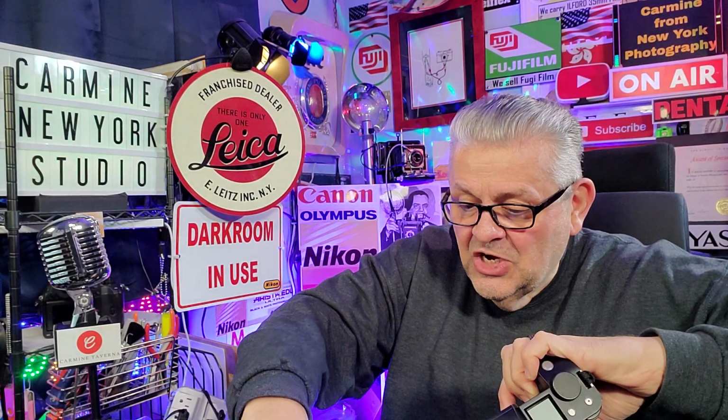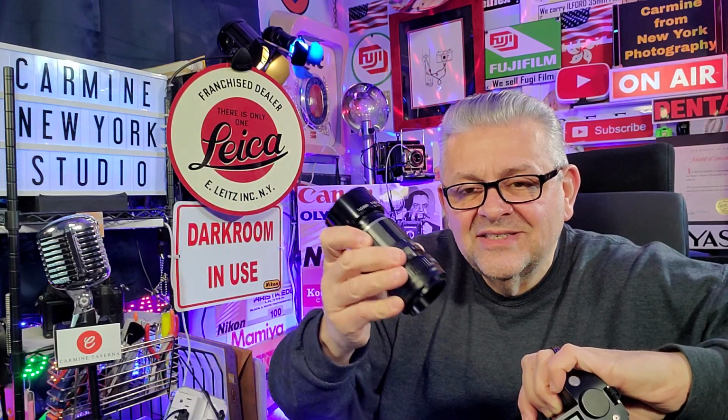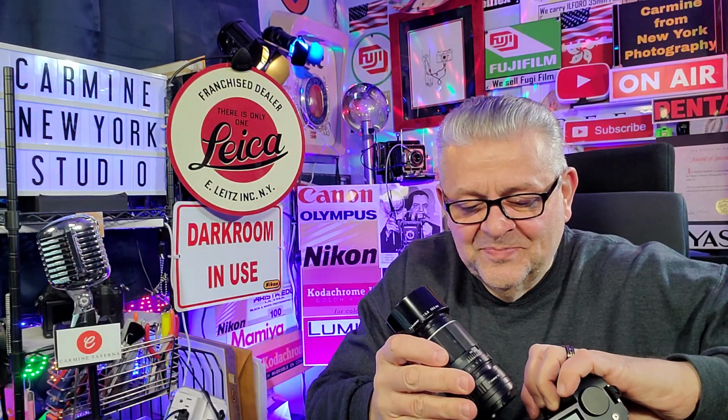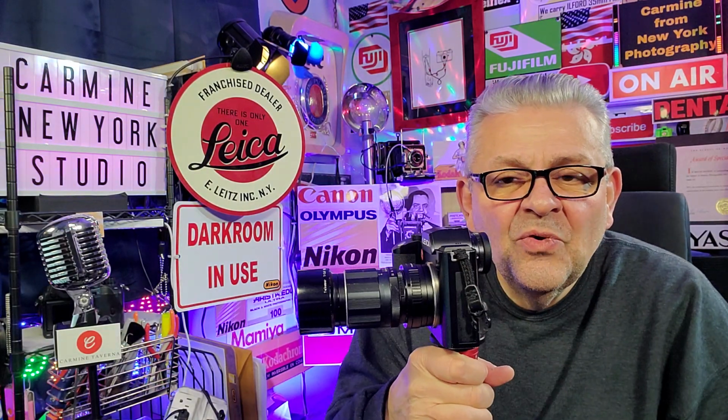Next, let's go with my line of vintage Takumar lenses. Okay, this is M42 mount to Leica L mount. Okay, there. Now any M42 mount lens works perfectly on it. Yes, manual focus. Yes, manual aperture, but it's legacy glass.